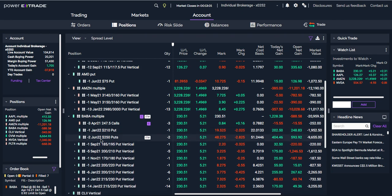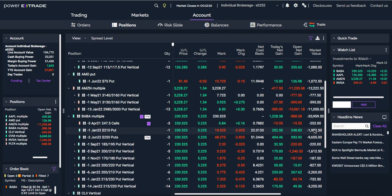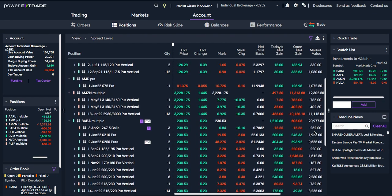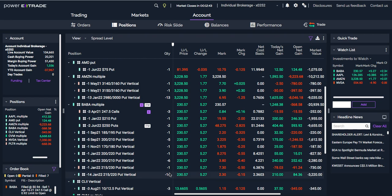We sold 2 of them at a 250 strike price. So we got paid $9,600 for that. And we also sold the 210. I still don't know why it says 210. I have the order confirmation of 230, so I'll email them and talk to them about that. But that's a little weird, to be honest. And then we have a ton of put credit spreads on BABA as well.